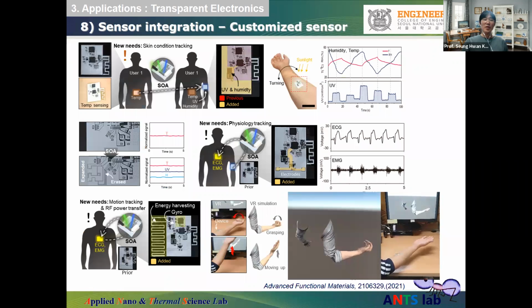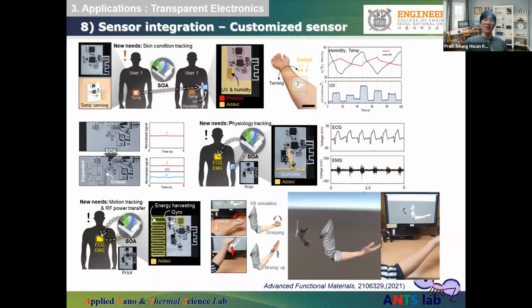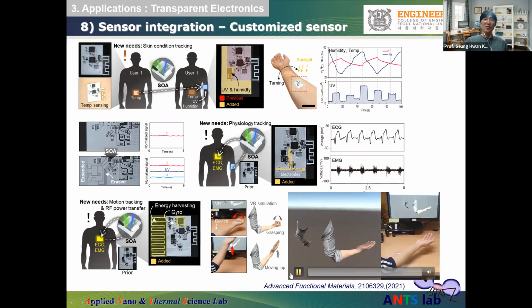And the sensor could be more customized by adding a new function or erasing the unnecessary functions. So the sensor could be realized in a skin attachable, very thin sensor. And then this video clip shows that we attached this flexible and stretchable transparent sensor on the human skin, and then we tried to use that for the AR VR application.